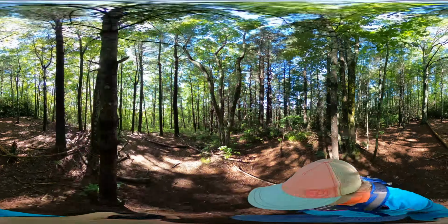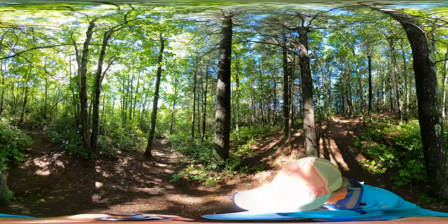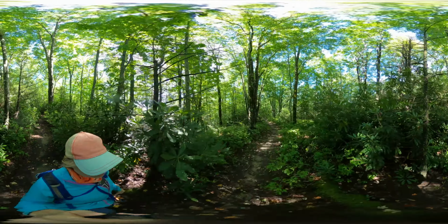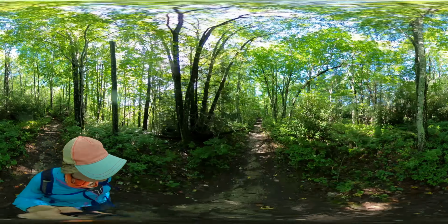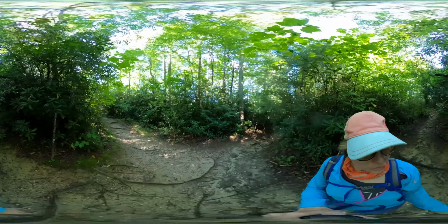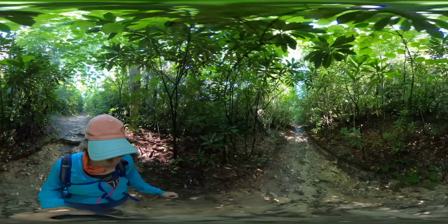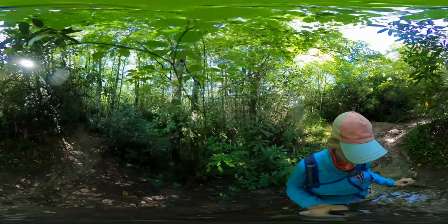So follow this trail and it will lead you back down. And you'll descend a few hundred feet in elevation. When you come to a fork, you'll take a right and follow the hot pink / reddish colored blazes. This will lead you on to Max Gap Trail, number 482.